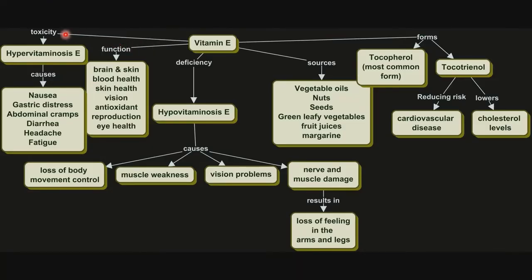Vitamin E toxicity is known as hypervitaminosis E. This causes nausea, gastric distress, abdominal cramps, diarrhea, headache, and fatigue.